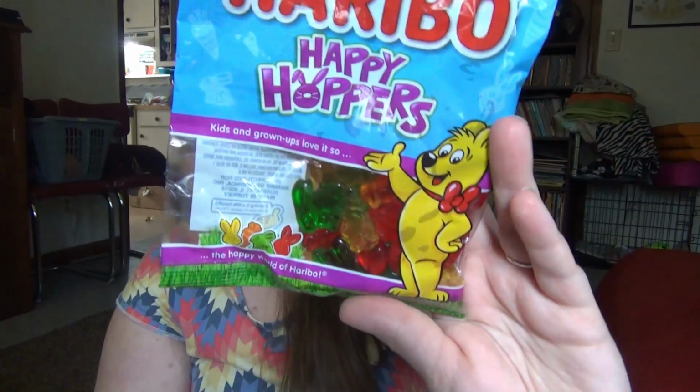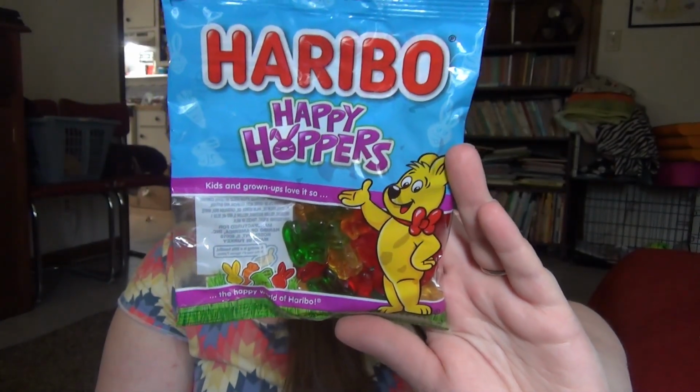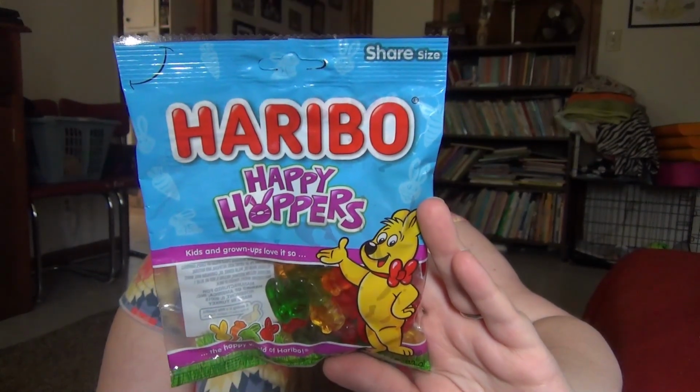And then I picked up these. These are actually for Andy. They are the Haribo Happy Hoppers, but kids like them too. My kids don't really care for gummy bears that much, but I always get the themed Haribo gummy bear type things for Andy. He really likes them.